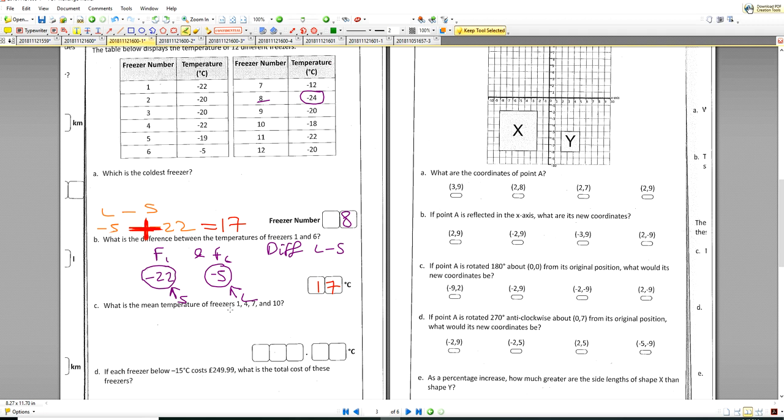What is the mean temperature of freezers 1, 4, 7, and 10? Well, the word mean means add them all up and divide it by how many they are. So the first one is minus 22. And the next one, number 4, you've got to add to that minus 22 again. Okay.